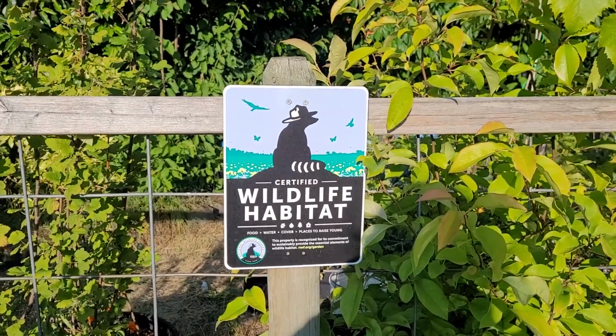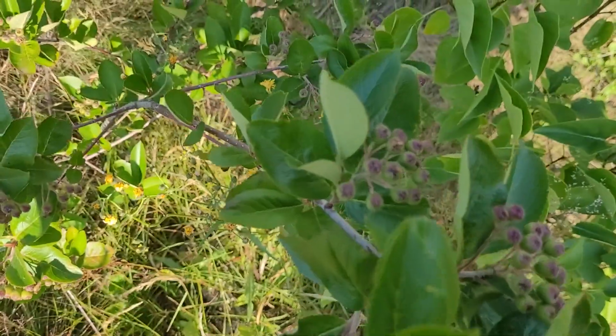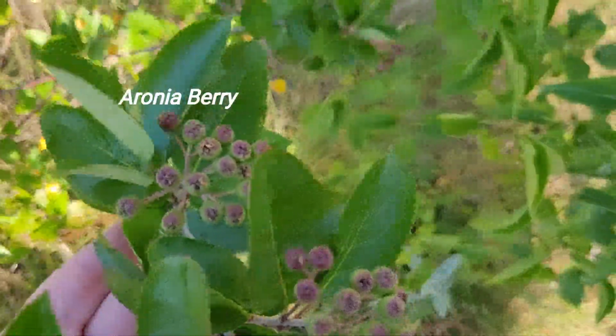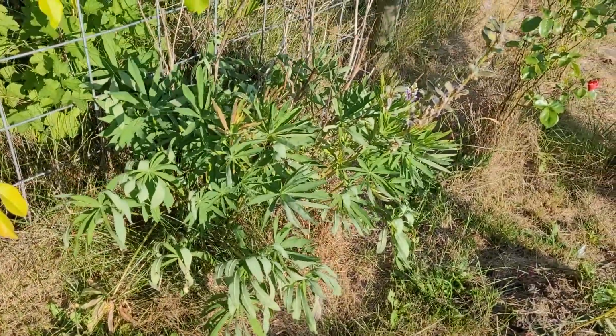Not everyone wants a front yard like this, friends, but I do. Out in front of our front fence, we have aronia berries growing. Going to be collecting lupin seeds shortly.